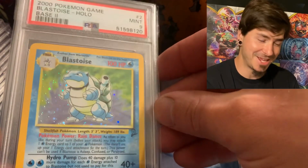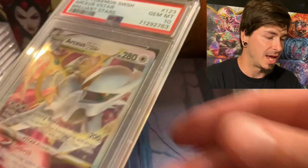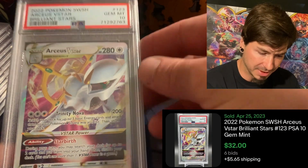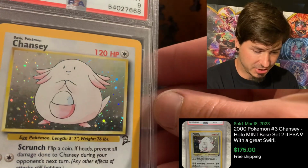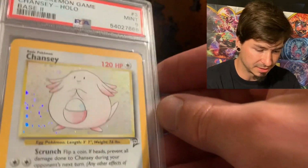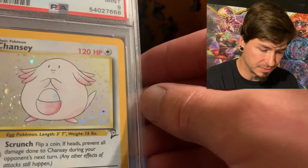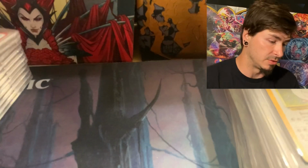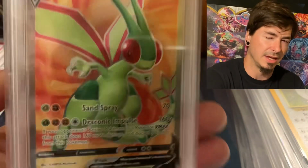I'm not rich. So, PSA 9, base set 2. Nice holo. This was recent. This was in a recent grading that he sent in with me. This is not. Nice Chansey. Look at the gorgeousness. Is that on the card? No, it's on the case. PSA 9, Chansey. I know a lot of the base set was really hard to get for the 10s. I don't know about base set 2. I know one of the cards I sold from him was a PSA 8, I want to say.